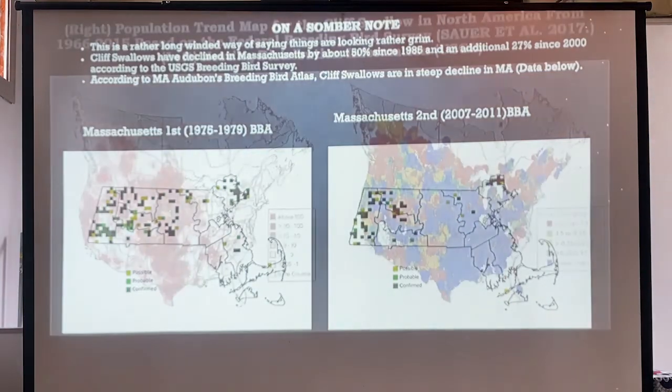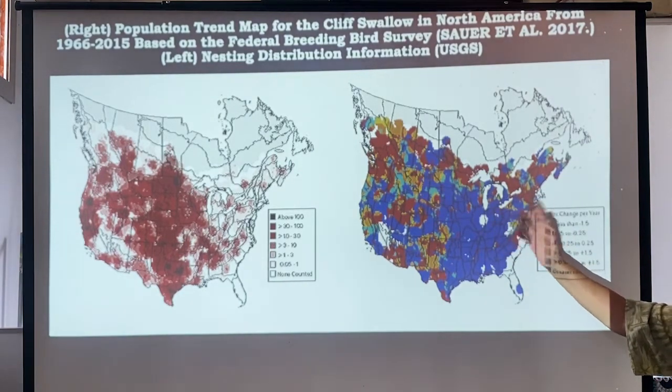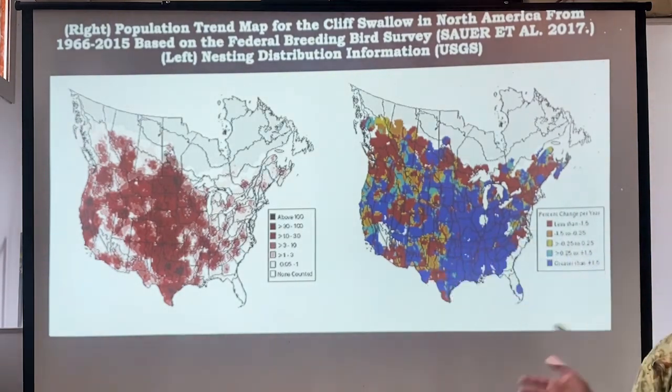Slide, please. And this is the trend. The little red areas are where they're in decline. The blue areas are where they're in increase. And then over here, the USGS map of the nesting distribution. Now, keep in mind, I accessed this back in 2019. Again, things have changed. Slide, please.